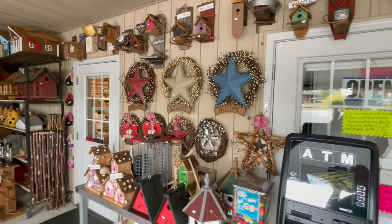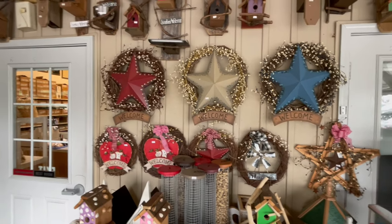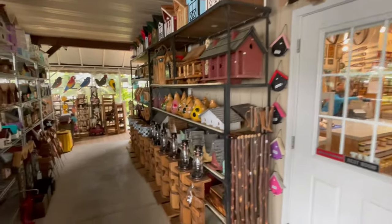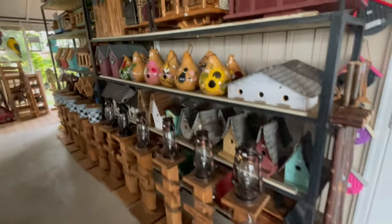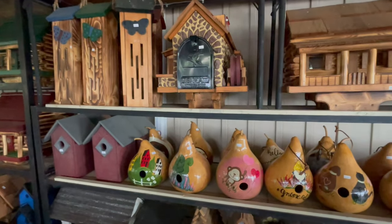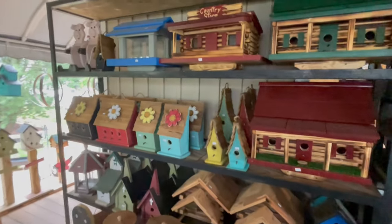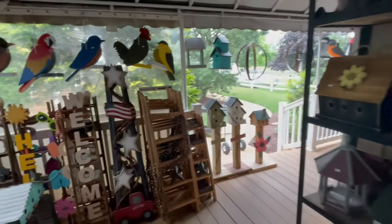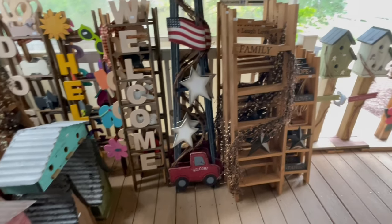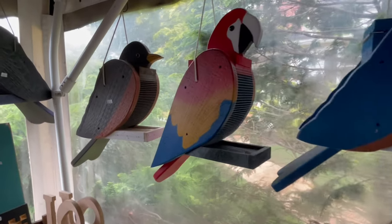We have more items for sale on the front porch. Some pretty welcome signs. You'll notice they have a lot of bird houses. There's a mailbox with a cover built around it. Just all kind of neat items. You'll see some welcome signs that you'll put on your front porch. Now, these are some neat looking bird feeders.